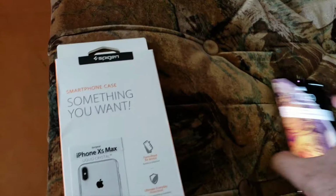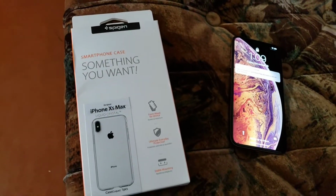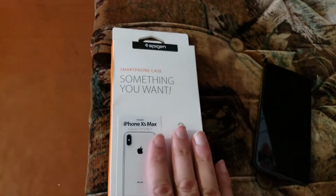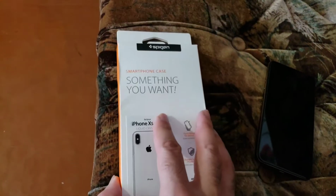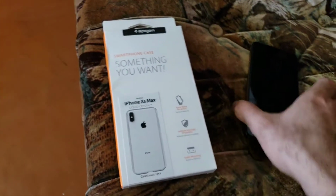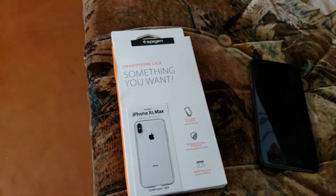Listen guys, I want to tell you something. Why do you need to spend thousands of hryvnia or thousands of dollars or thousands of rubles or thousands of yen for a case that does not deserve the money? This case is cheap and it's going to protect your phone the same as a case that should cost 1,000 dollars. iPhone original cases cost like $180 or $190. Why do I need it?